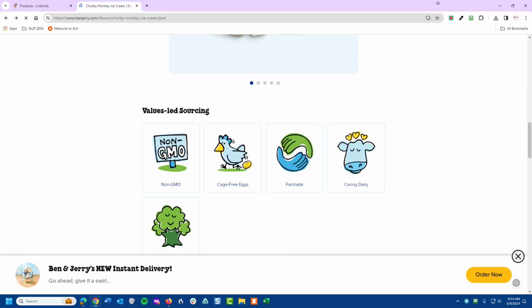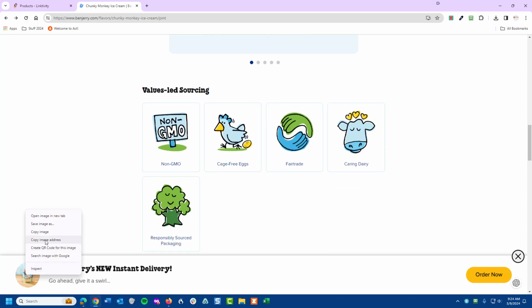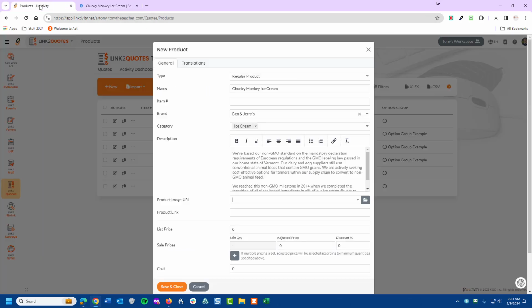Remember that little graphic down here? I'm going to right click on it, and I'm going to click on Copy Image Address. Okay. I'm going to go back here, and I'm going to type in the address or paste it in right there.